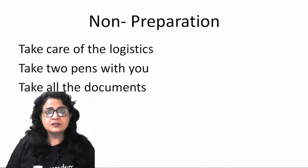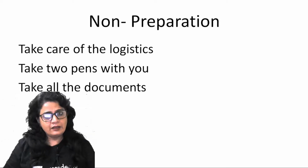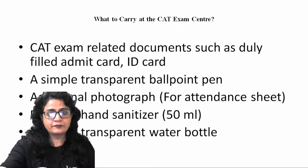Nonetheless, this is COVID time. This is unprecedented time. So don't give them any benefit of doubt. You better take care of all the documents and be prepared with everything that they have given in the guideline and in your application, in your admit card. All right. So that's all I have to say today.